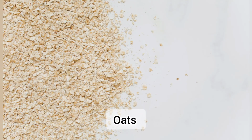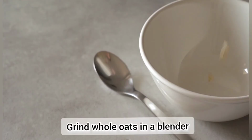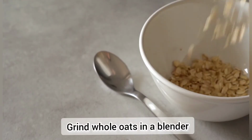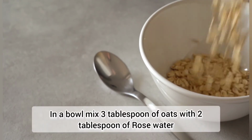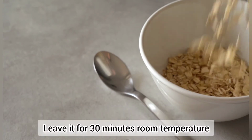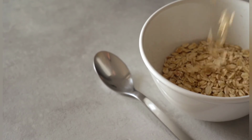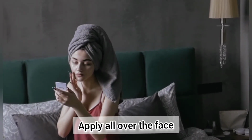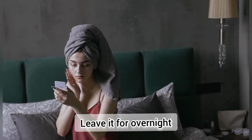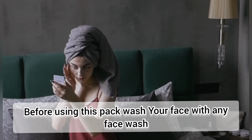For smooth skin, ingredients needed: oats, rose water. Grind whole oats in a blender jar. In a bowl, mix 3 tablespoons of oats with 2 tablespoons of rose water. Leave it for 30 minutes at room temperature. Apply all over the face. Leave it for overnight. Before using this pack, wash your face with any face wash.